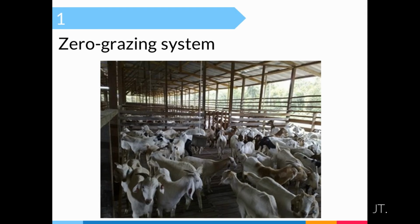For zero grazing system, this system is the most aggressive strategy for eliminating the use of pasture. This way can reduce risk of exposure to infected larvae in the pasture. So the caretaker has to cut fresh herbage every day. When the caretaker cuts the foliage, they should cut at least 6 inches tall to reduce contamination of larvae on foliage, because the infected larvae usually migrate 1 to 2 inches from the ground.